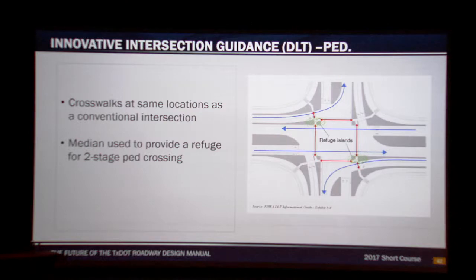What are some of the PED benefits? Crosswalks at the same location as a conventional intersection. The median is used to provide a refuge for two-stage PED crossings. So here you have your refuge islands where your PEDs can do a two-stage crossing.